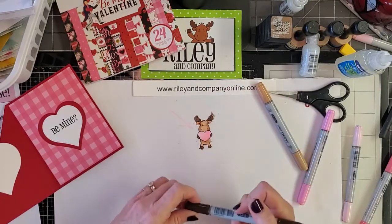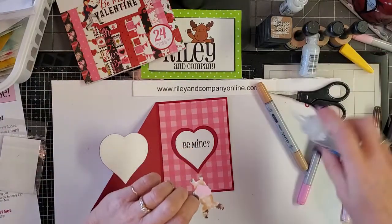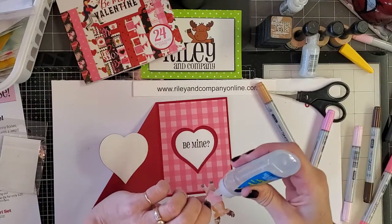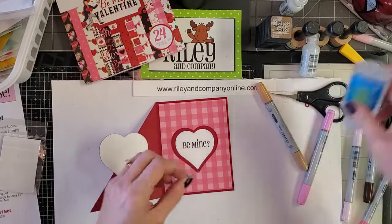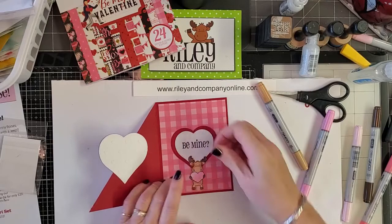All right, and he is done. Put a little bit of glue on him. We're going to stick him in here. And just stick him down. Now that is an adorable card.